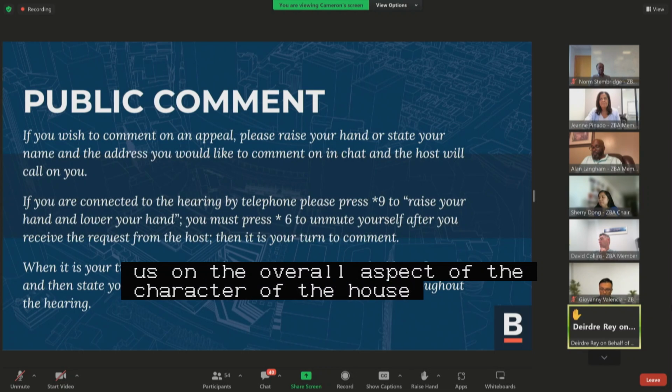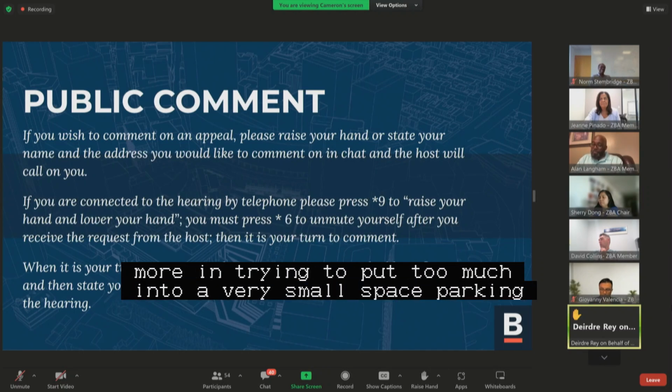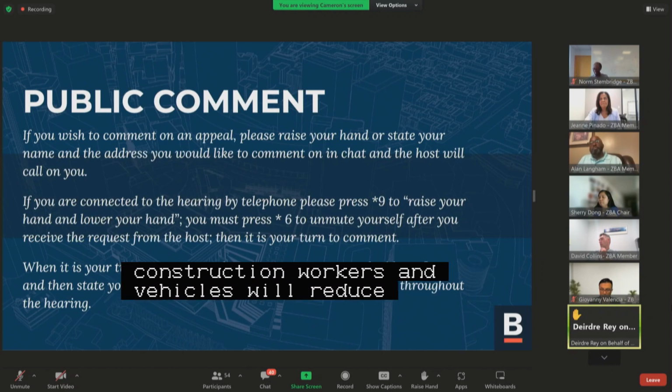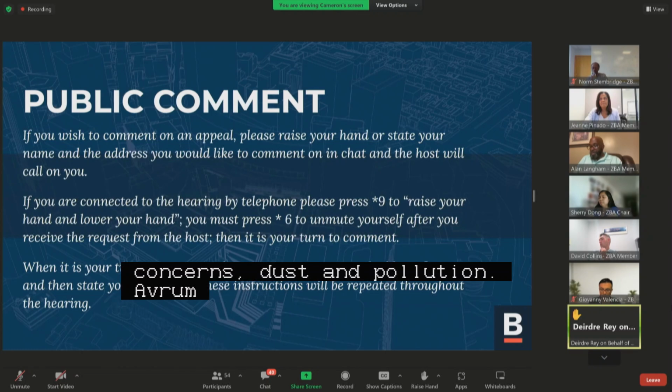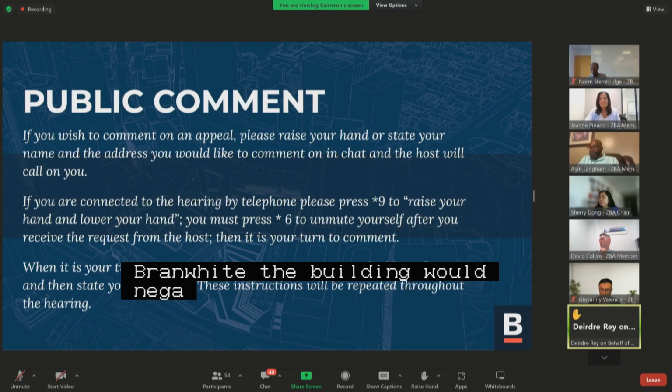Parking, not enough parking. Construction workers and vehicles will reduce the number of on-street parking. Health concerns, dust and pollution will adversely affect those with sensitive respiratory ailments as it will bring up the dust. Sunlight. The building height would negatively impact the surrounding residents and restrict sunlight to gardens. This would cause legally cognizable harm and deteriorate their existing residents' quality of life.